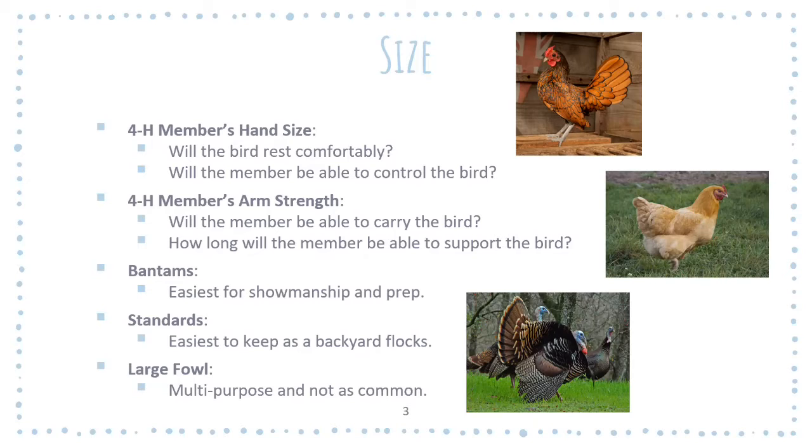So the three main sizes of birds are bantams, which are the most common among 4-H members. They are the smallest. They come in so many varieties. Often there's not a lot of breeds that don't come in bantams. They're easiest for showmanship and prepping the birds. That's why 4-H members tend to use them. I know in Arapahoe County, showmanship is a requirement to complete the project, so maybe keep that in mind.